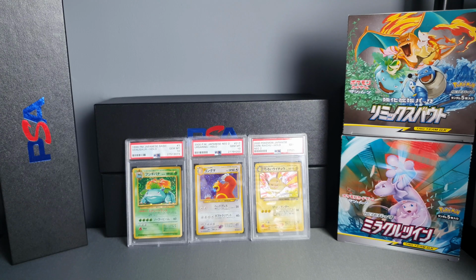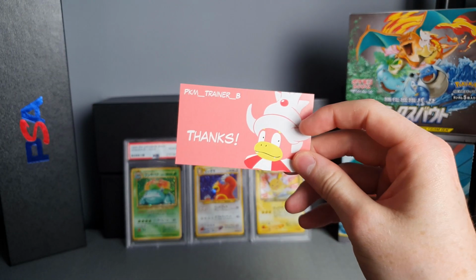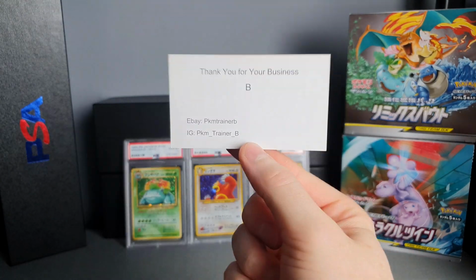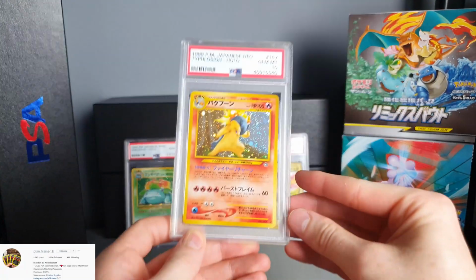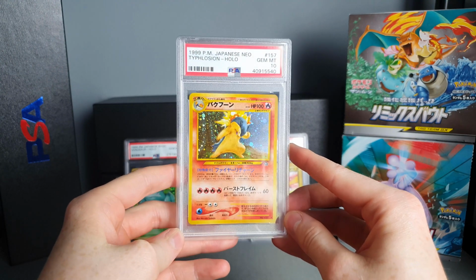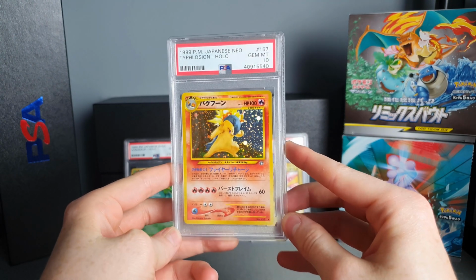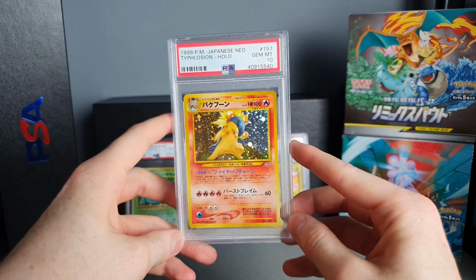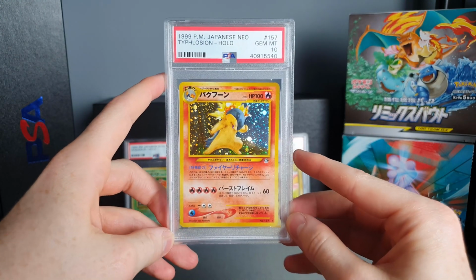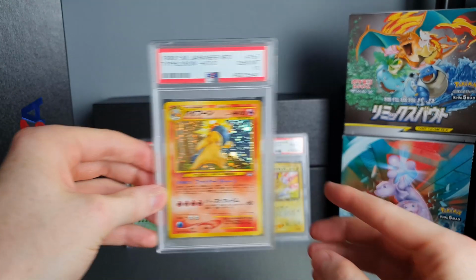Moving on, next up, Pokemon Trainer B, Instagram. Go check him out, really good guy. Finally, I've now got all 3 starters from Gen 2 for Neo, and I believe I only need 3 more cards now for the Neo Genesis set. So I'm super happy to have this.